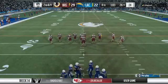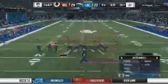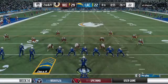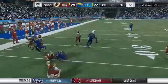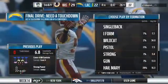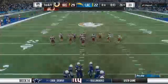See if they stay on the ground for second down. They go to Elliott again. And he's going to be met at the line of scrimmage and taken down. No gain on the play there, so that doesn't help. Now they're looking up at a 3rd and 9 situation.